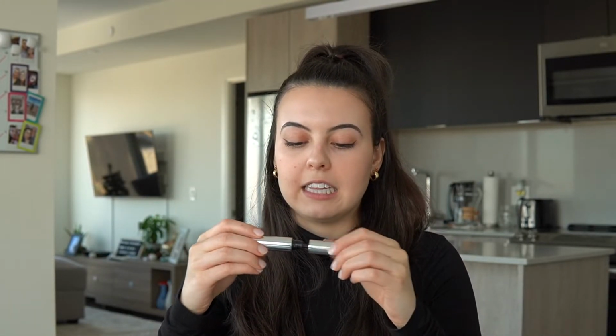Then after I use my eyebrow product, I go in with my sort of clear brow gel. This is also from Anastasia. I feel like it just does a great job at holding the hairs, and it's super easy to take off at the end of the day, which is something that I love.